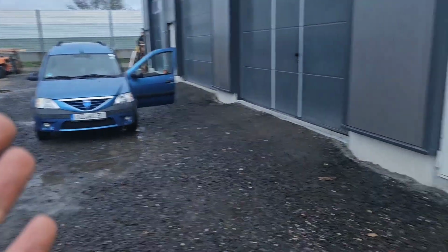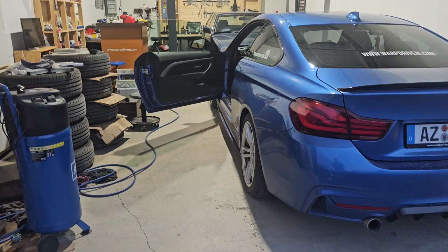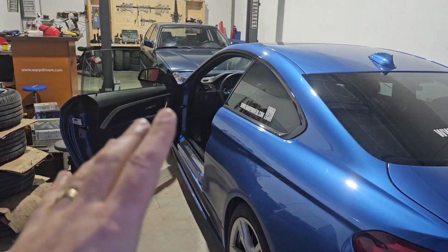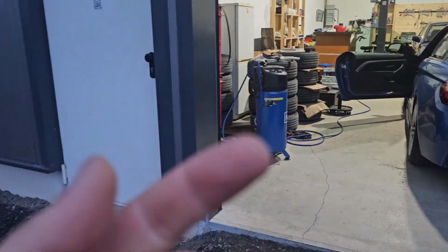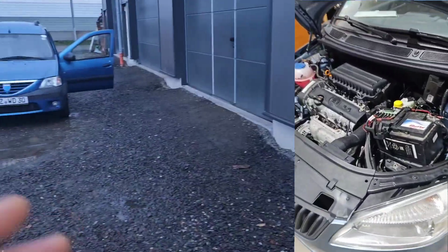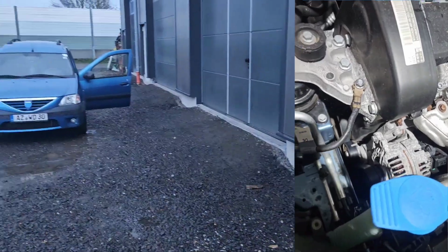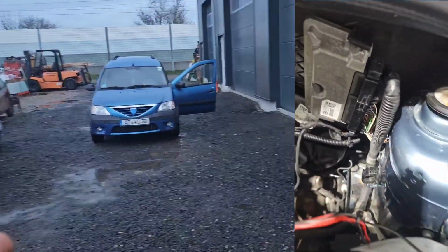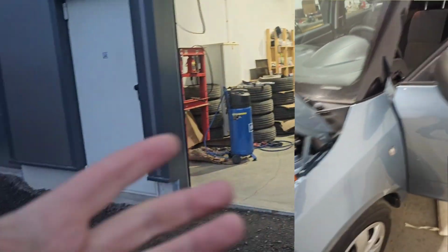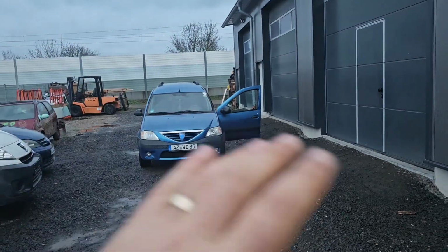In the last episode I started working on the Skoda Fabia that was flooded, and I managed to fix the car. If I have some footage I'm going to put it on the screen so you can see what I've done. I fixed that car and it's sold, but it was like a 10 minute job. I found the problem in like 10 minutes and I couldn't make a complete video with that car. Anyway, the biggest update is that I sold every project car.